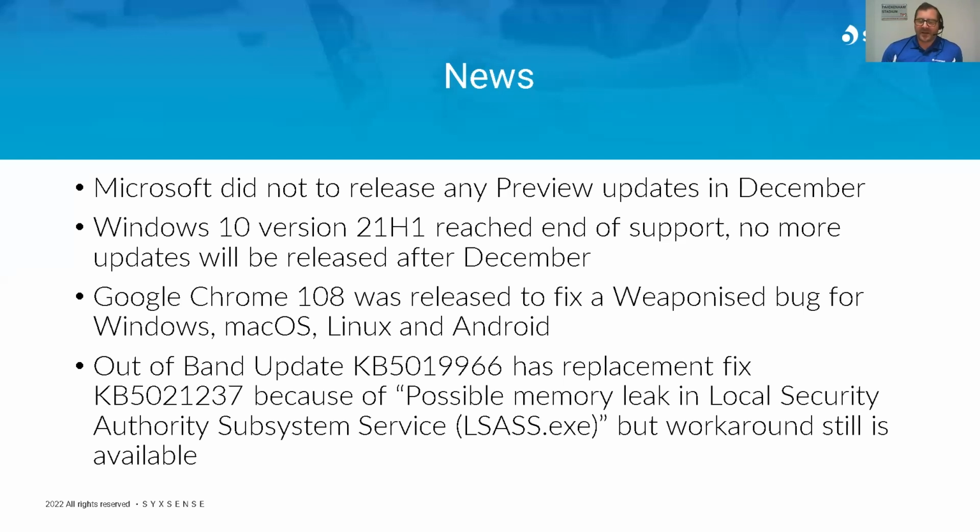Now, 10 days ago, we had an out-of-band update from Microsoft, KB5019966. That was released to address an issue, but after its release, there were a lot of users reporting memory leaks. Now, Microsoft did release a superseding patch for that, which is KB5021237. However, we are aware that a lot of companies don't always deploy the latest patches, and this memory leak is actually very serious. If you adopt a patch one month behind strategy, meaning that you're always deploying one month old patches, there is in fact a workaround.